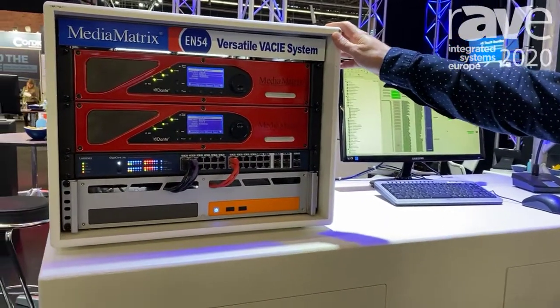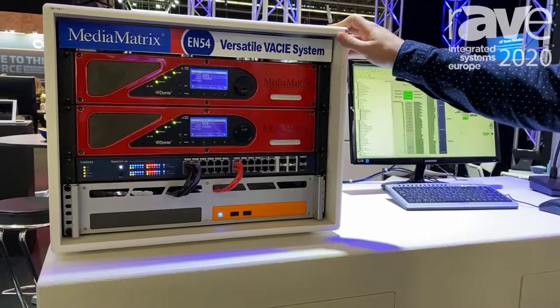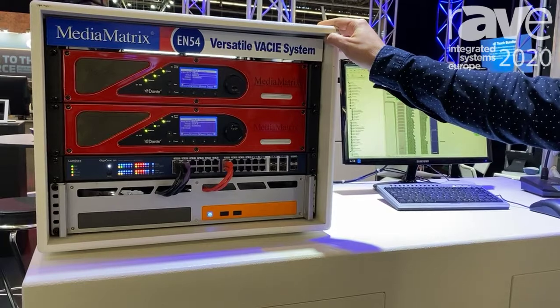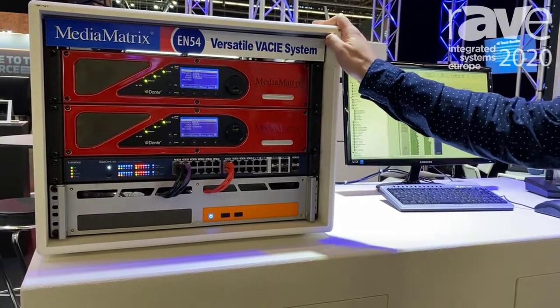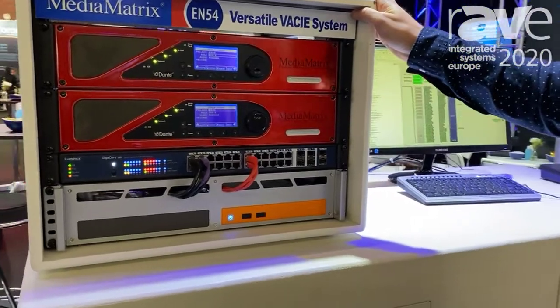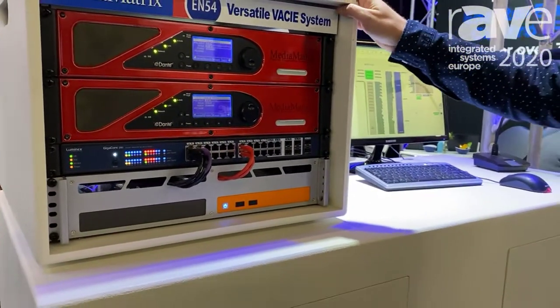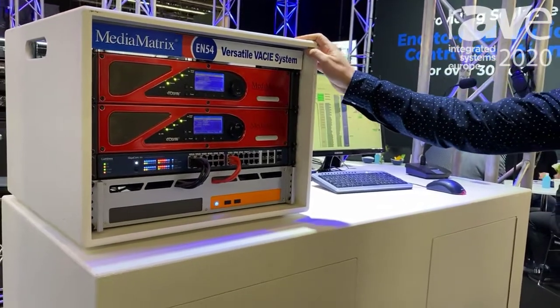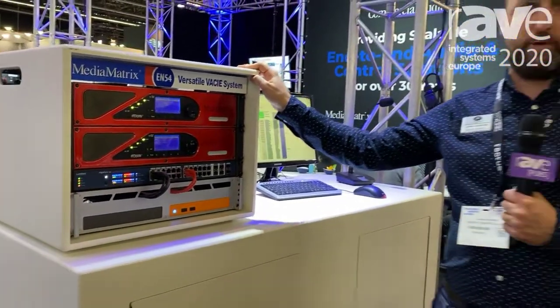It's from a pro audio perspective, and we are in a collaboration, if you like, with the VACE, the voice alarm control and indicating equipment, with other manufacturers. So it's a very expansive and flexible system, and you can choose the components and build a system which makes sense for you.